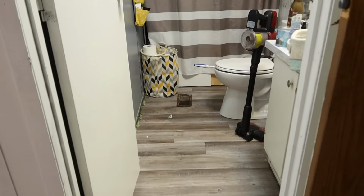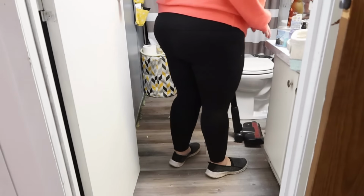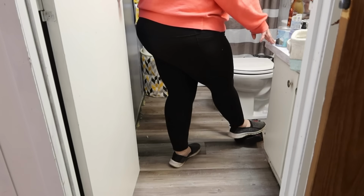So I'm just taking everything out of here so that we can vacuum and mop in this room. And then we are going to vacuum and mop in the hallway. And then we'll be going into the kitchen to do the lighting.